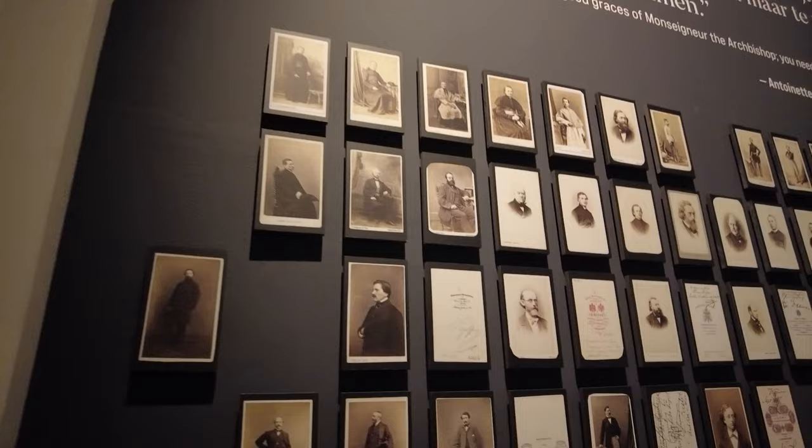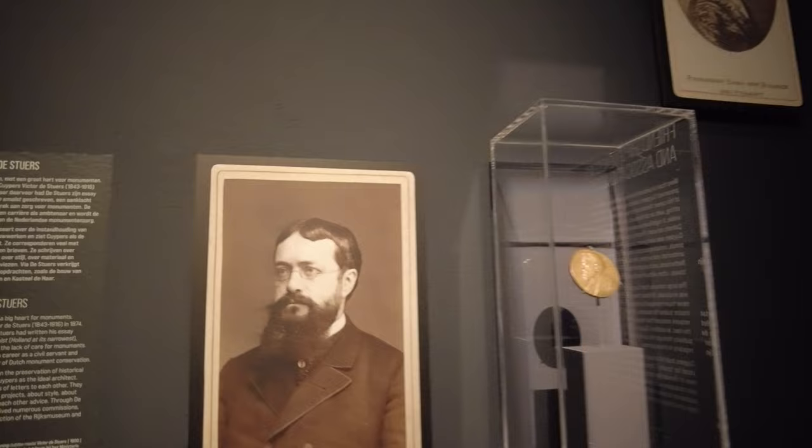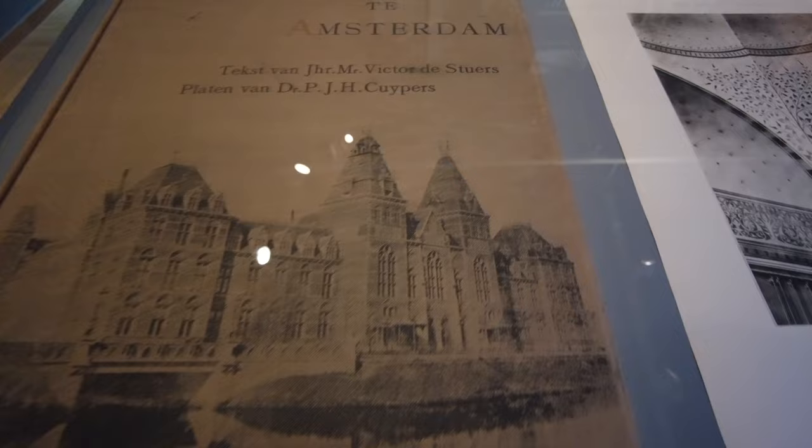Cuypers had a very vast network of people, of friends and relationships who helped him, gave him contracts and expanded his prominence. But by far the most prominent person, and the person who gave him the most contracts and most important work, is Victor de Stuurs. He gave him the contract of building the Rijksmuseum and the Castle of De Haar in Utrecht, the Rijksmuseum in Amsterdam.